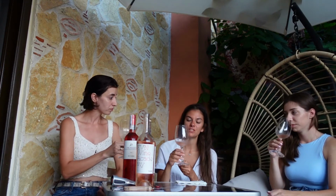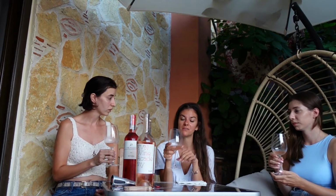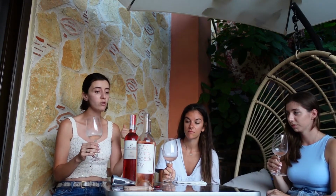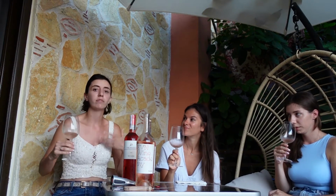The only thing that I know is that we shouldn't hold it like that, because then it becomes warmer and changes. That's correct. The temperature is approximately 10 degrees Celsius. I took it out of the fridge like 15 minutes ago. It's 10, 12, which is great for a rosé, so it can reveal its aromas perfectly. So what about the aromas?